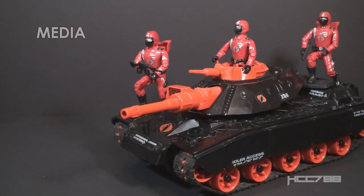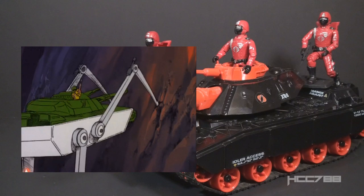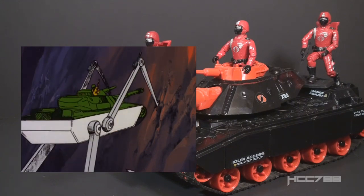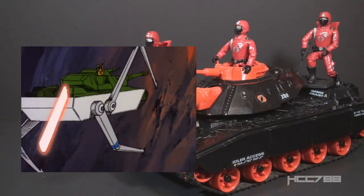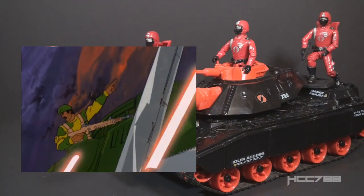Looking at how the Crimson Attack tank was used in G.I. Joe media, well, it wasn't really. This exact vehicle did not make any appearances in the animated series or the comic book. The CAT, of course, is based on the Mobat, and the Mobat did make some appearances. It was in the first animated series in 1983, but it wasn't used very much. It didn't make many appearances in the animated series.